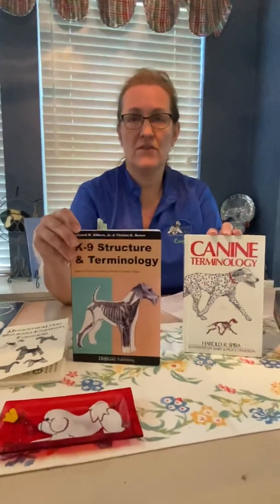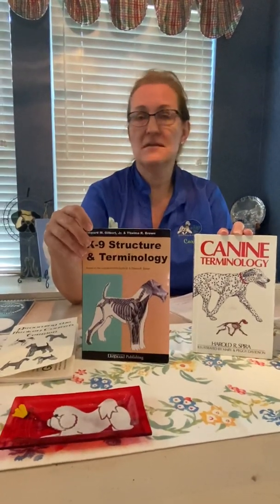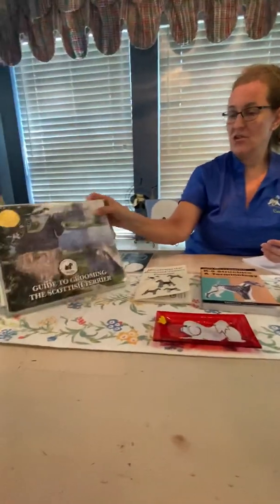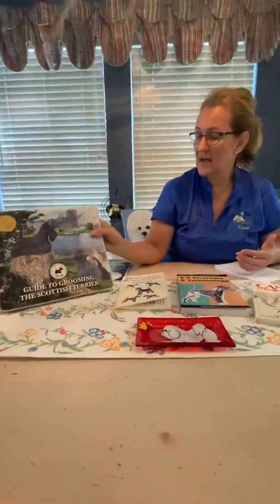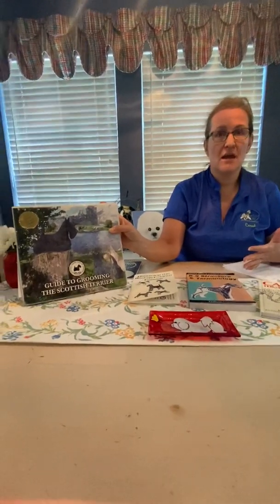This is also a very good book that you can buy, and this will also teach you. As you can see, there seems to be a theme developing, and it's all about education. There are also avenues of education available. The Scottish Terrier Club of America puts out this guide to grooming the Scottish Terrier. It's one of the best things I've ever seen.